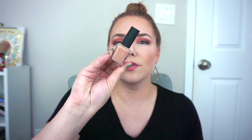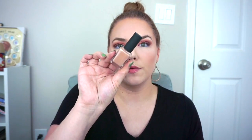And then this is something that has been a favorite of mine for years, but I wore it again and really loved it. And this would be the KL Polish Miss Honey. So sad this brand is not around. I don't love her new brand as much, but this is a beautiful peachy neutral color.